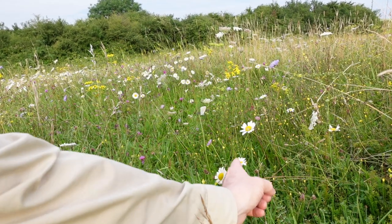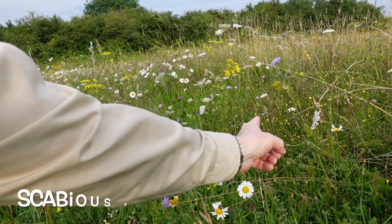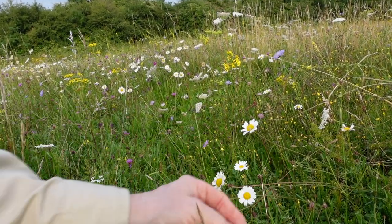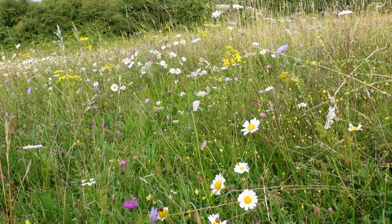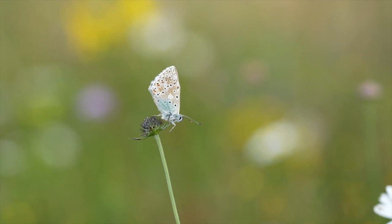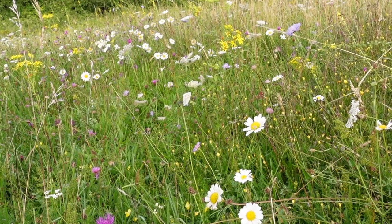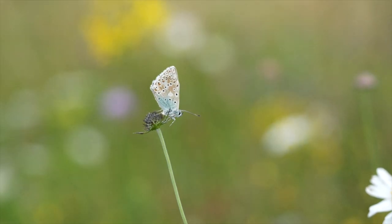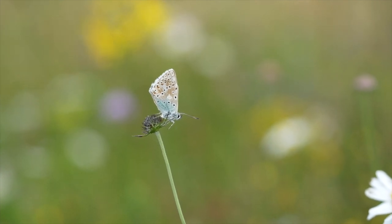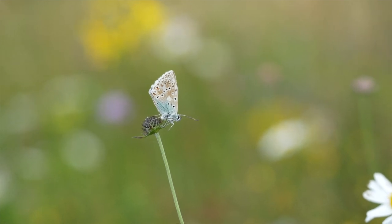Yes, I've carefully bent the purple flower behind the oxeye daisy just to make sure that it was clear of our subject so that we got a clear image. But got to be very respectful of the fauna and flora. We'll come on to ethics later on.